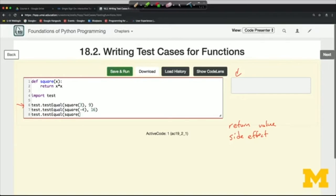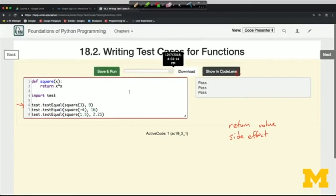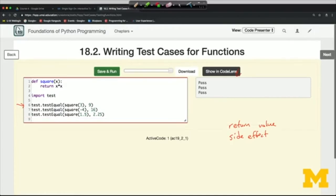Let's see. 1.5. What's the square of 1.5? It should be 2.25, I believe. Let's check that to be sure. Yes, I've passed all 3 of those tests. You'll notice this is an important point. When you're writing a test, you've got to figure out which inputs you should run a test on. And you have to know what is the correct output. In that case, I was a little unsure about the square of 1.5, but it is 2.25.